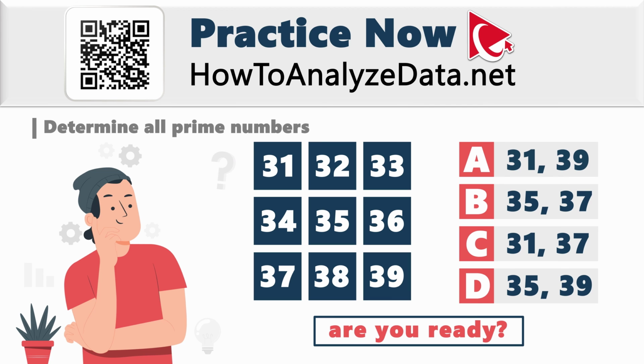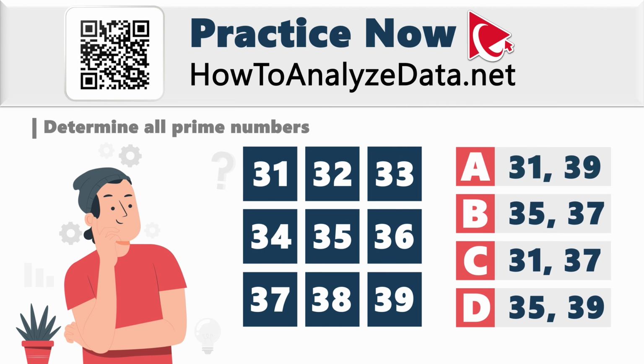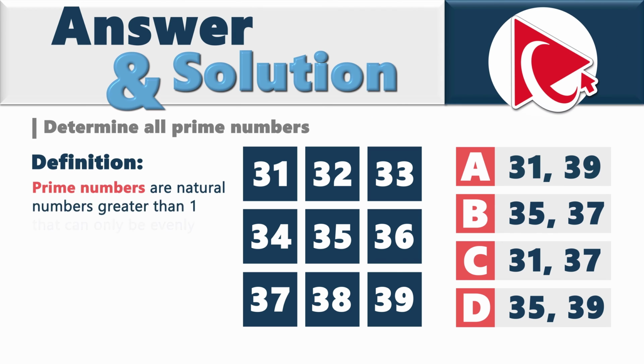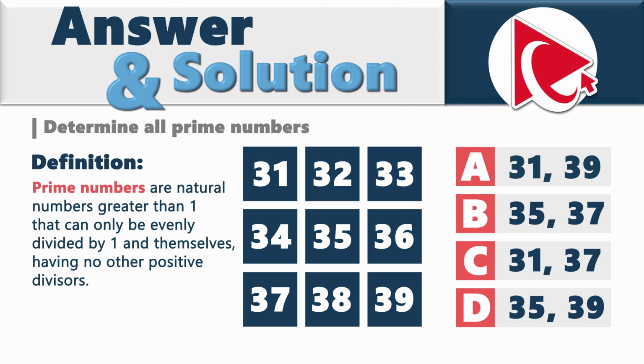Are you ready with your solution? I hope you are, so let's move forward and compare our versions of the answer. Let's first understand what the prime numbers are. Prime numbers are natural numbers greater than 1 that can only be evenly divided by 1 and themselves, having no other positive divisors. The simplest prime numbers are 2, 3, 5, 7, 11, and then you continue going up.